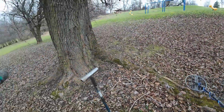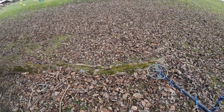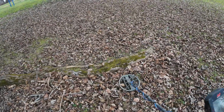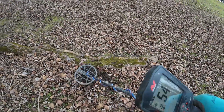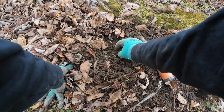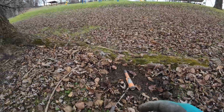So we've got this big tree here, and this big root. That thing's like 12 inches wide. Anyhow, high tone right here. Not sure. I don't know. We may be able to get to it. Okay, it's out of the hole. Oh, there's a coin. Just a memorial.